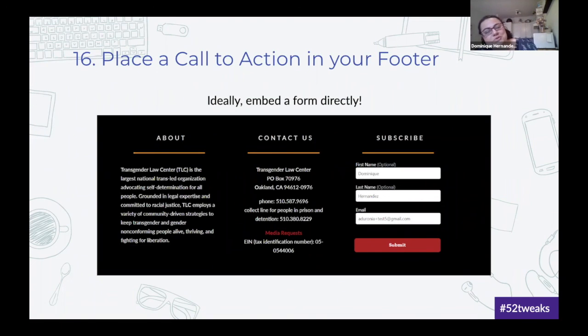We also recommend Tweak number 16, put a call to action in your footer. People look at your footer. They look for a lot down there, actually. And if you can, embed the form directly. This is a screenshot from Trans Law Center websites, which is one of those websites that Chris and I have worked on together.